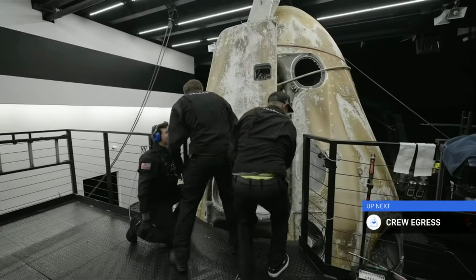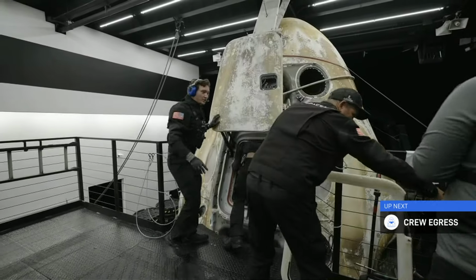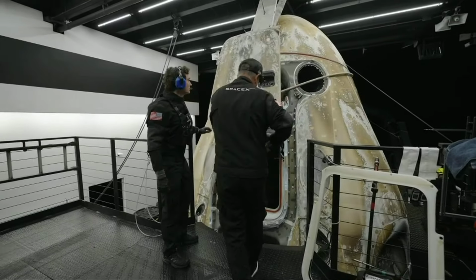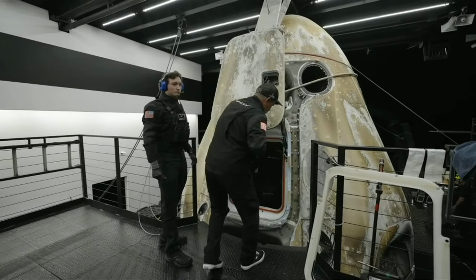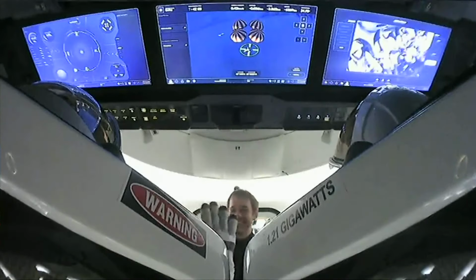Looks like those safety checks were quick and successful, as everyone has doffed their respirators. And there you can see officially the hatch is open. I just heard cheering from a distant part of the building. I have a feeling that came from the Dragon teams at their computers. That was pretty cool.